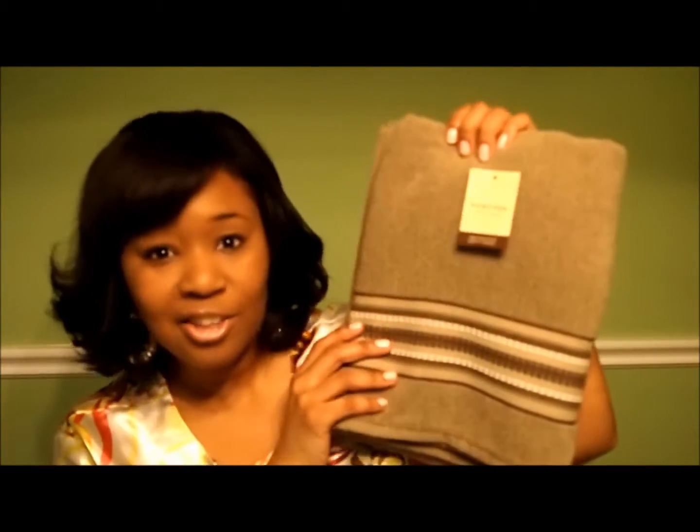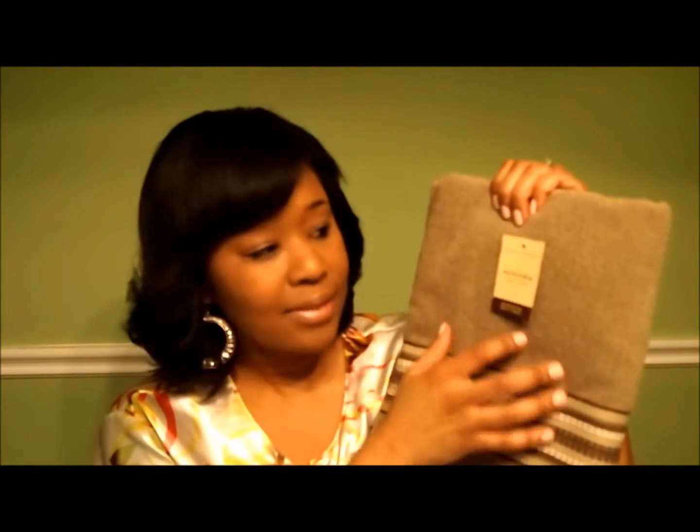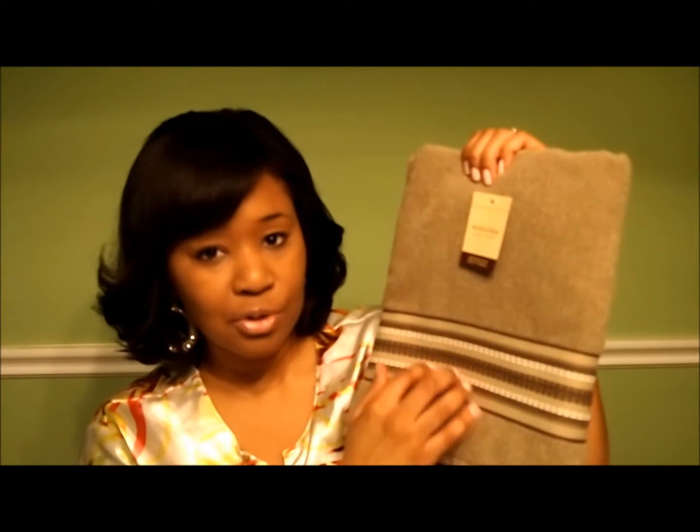Right on down to towels. I actually bought this towel because of the color scheme. I'm using this as my color palette because I want my master bath to have some of these browns, the lighter tones of brown in it.